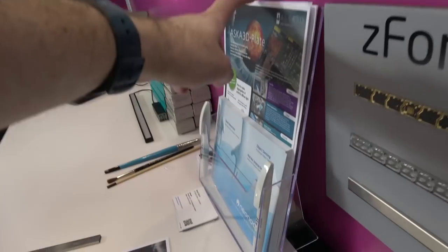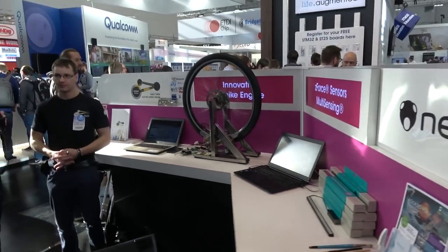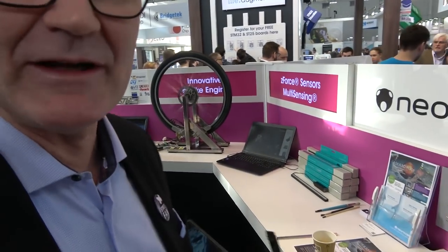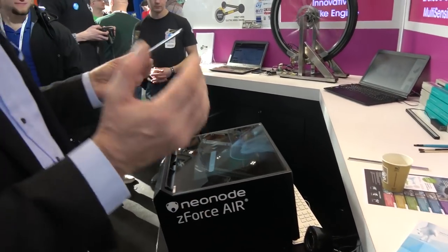And you call it the ASKA 3D plate? Yes, ASKA, the display technology, comes from a partner in Japan called Asukanet. And we do the interaction technology, so that the display can actually do something more. Is it shipping? It's shipping. The whole solution? The plate is shipping from Japan, and the interactive technology from Neonode is available from DigiKey today.